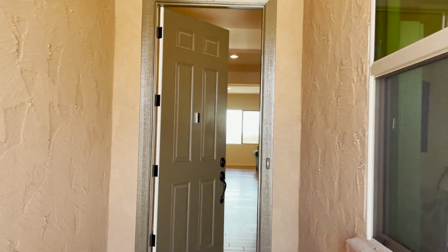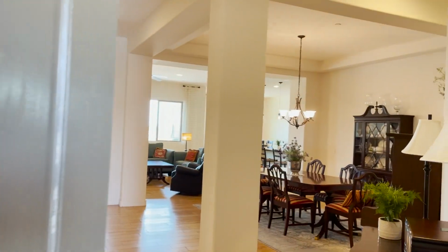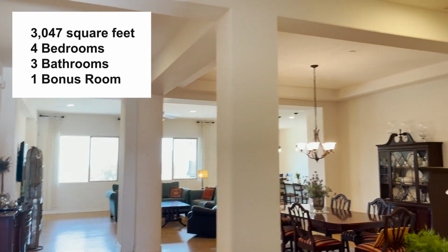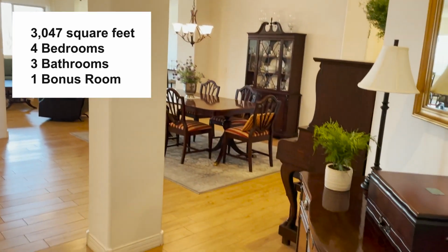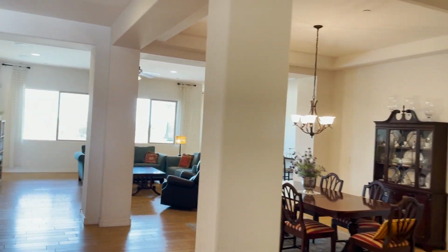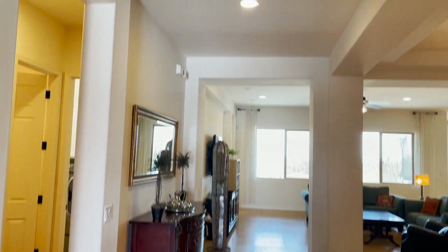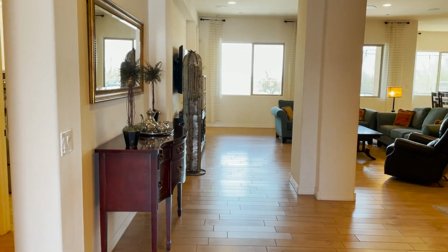Okay, here we are in this beautiful northwest Tucson home. This home is 3,047 square feet. It is a 4-bedroom, 3-bathroom with an additional bonus room. So this is the view right when you get into the house. They have nice high 10-foot ceilings, and it is a split bedroom floor plan.